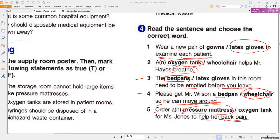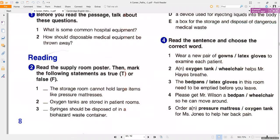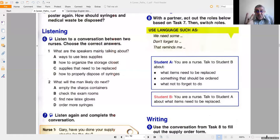Yes. Now let's move to the next part as usual. Now we are going to listen to a conversation. The conversation is between two nurses, not doctors, nurses. They are going to talk about some issues about some of the supplies in the hospital. So listen carefully and answer these two questions.